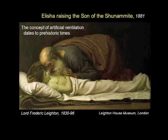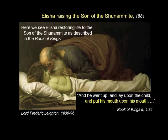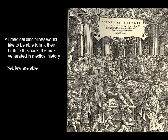And the concept of artificial ventilation dates back to prehistoric times. Here we see Elisha restoring life to the son of the Shunammite as described in the Book of Kings, where it says, "And he went up and lay upon the child, and put his mouth upon his mouth. And he stretched himself upon the child, and the flesh of the child waxed warm. And the child sneezed 7 times, and the child opened his eyes."